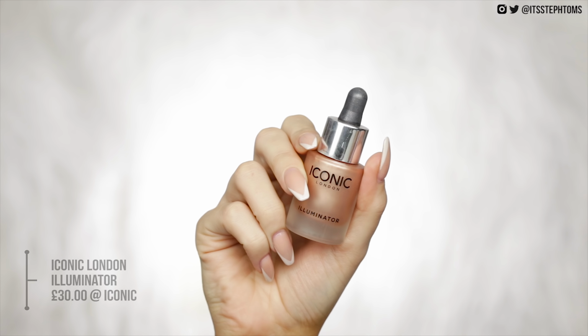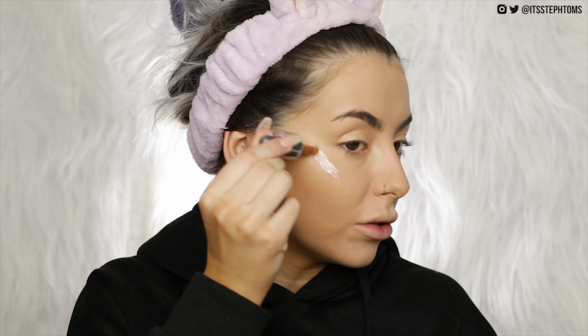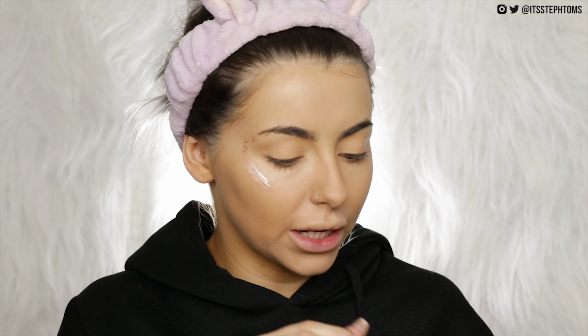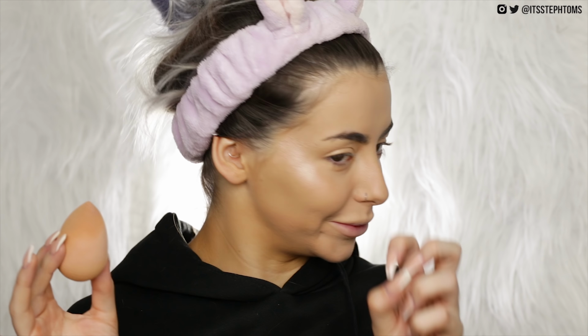All right, so next, old fave, Iconic London Illuminator in Original. This is literally still my first bottle. And I use this stuff all the damn time. And I've still got like half a bottle left. Just tap it in and go around in little circular motions. I just love it. You guys are witnessing a transformation here.